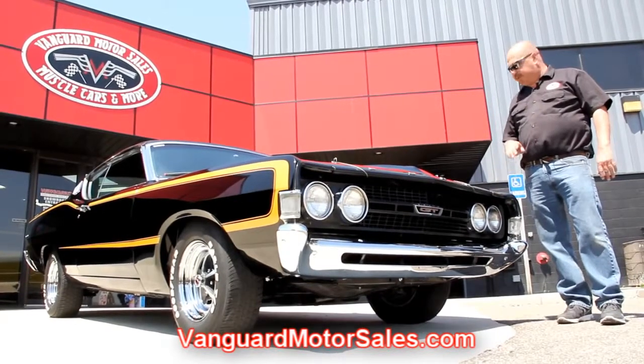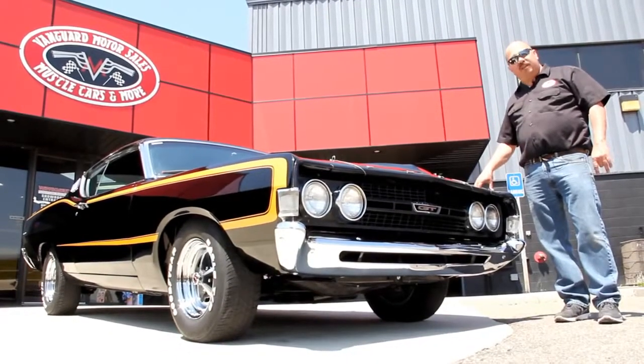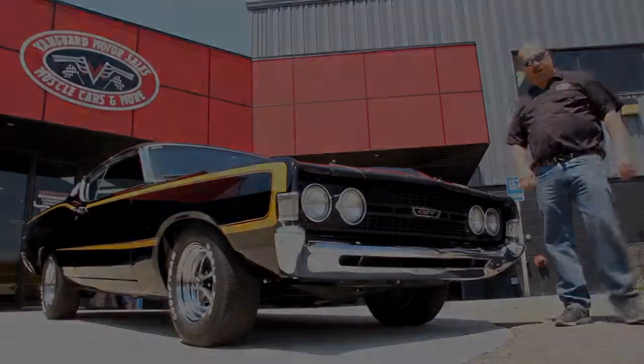We're going to put it up on the lift. We're going to take about 100 pictures. We're going to get underneath it, the wheel wells, in the interior, under the hood, in the trunk. We'll show you everything you need to see so you can make a good decision on your muscle car investment. So come on up, let's take a look at this beautiful car.